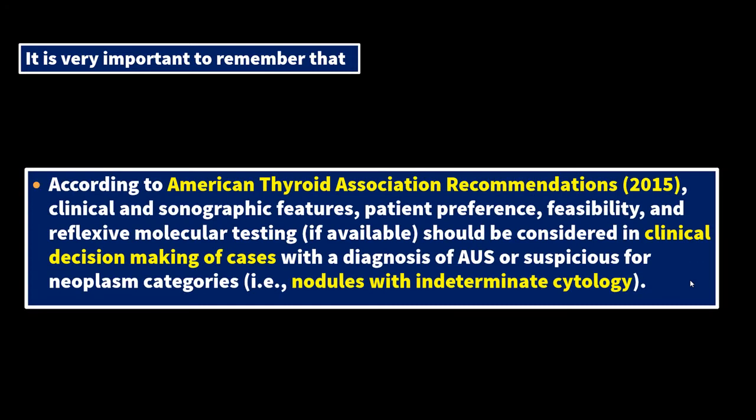It is very important to remember that according to American Thyroid Association recommendations, 2015, clinical and sonographic features, patient preference, visibility, and reflexive molecular testing, if available, should be considered in clinical decision making of cases with a diagnosis of atypia of undetermined significance or suspicious for neoplasm categories, that is, nodules with indeterminate cytology.